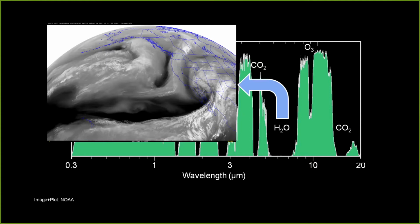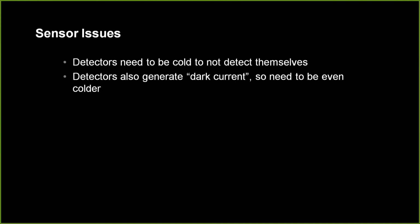So anyway, these are reasons why we want to put telescopes in space. So we're above the atmosphere, we're out of the range where everything is glowing. And that's why Spitzer and the Webb in particular exist.